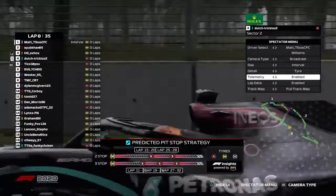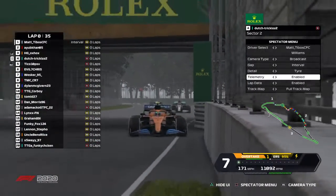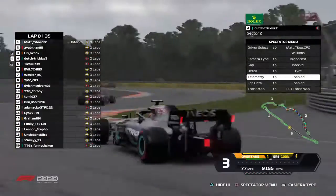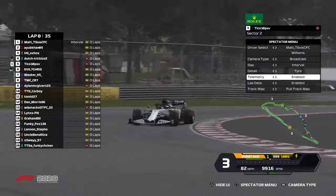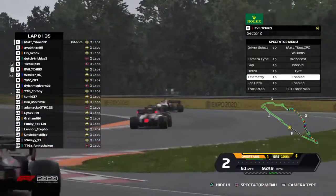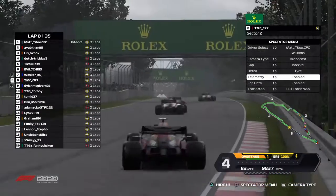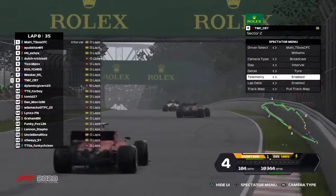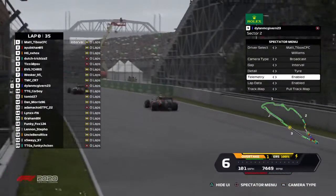There's the predicted strategy. So for the medium tyres, a 2 or a 3 stop being suggested. So who can make their tyres last? Dutch is P4 then, ahead of his title rival Tico. In P5, Evil Chris, good qualifying from him, up in P6 in the lead of the Alfa Romeo, just ahead of Wesker in the Red Bull, and then we've got the same again on row 4 with CR7 in the second of the Alfa Romeos, and Dylan in the second of the Red Bulls.